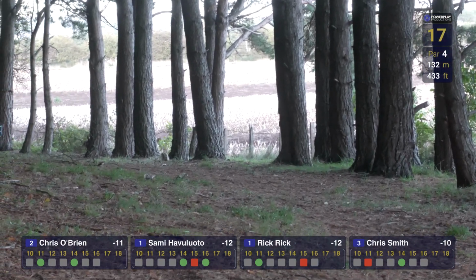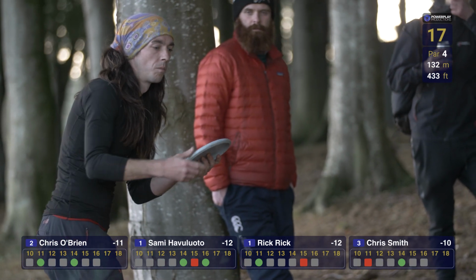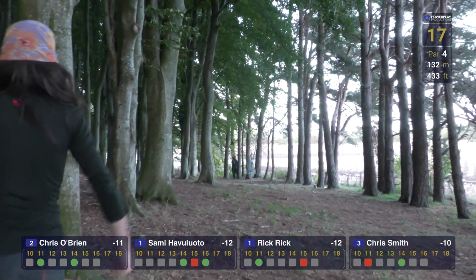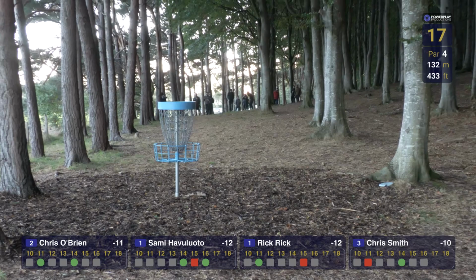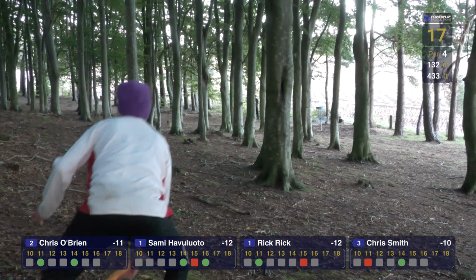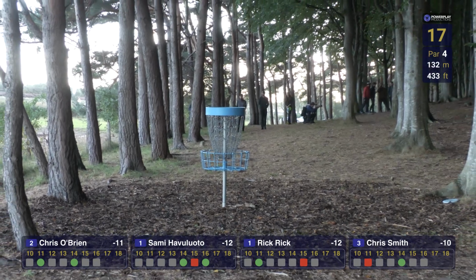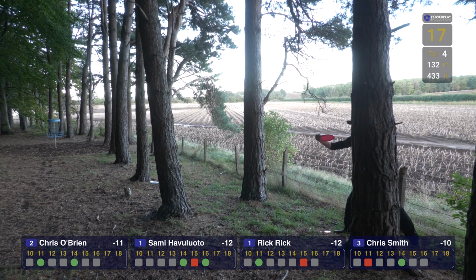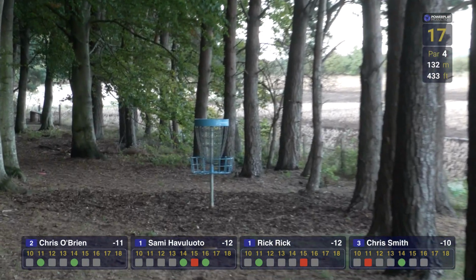Sami just missing that angle ever so slightly, just not to get that finish into the basket. Rick, pretty formal up and down from here. Easy pitch in from there. That was Chris's drive. It was a nice drive, so that's a pitch up for a 3 there. Sami trying to get a turnover putt. Just misses the angle and probably goes further past the basket than he would like.